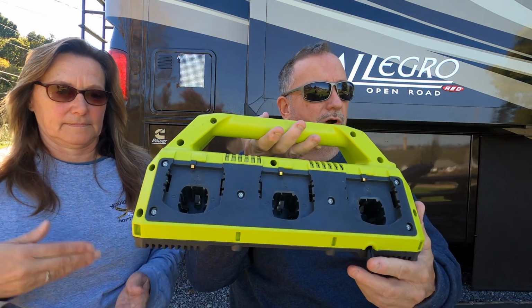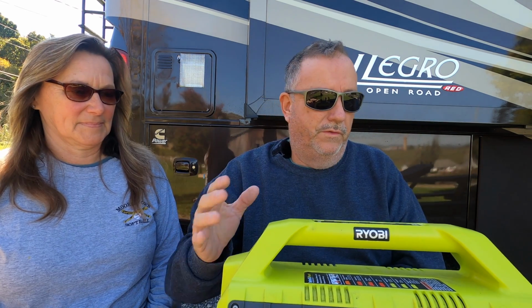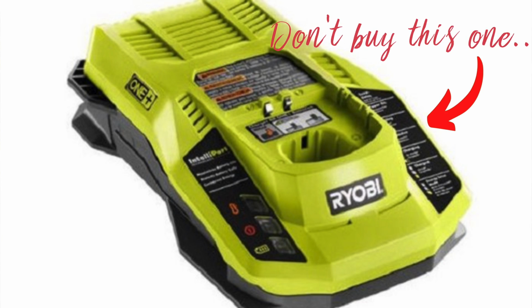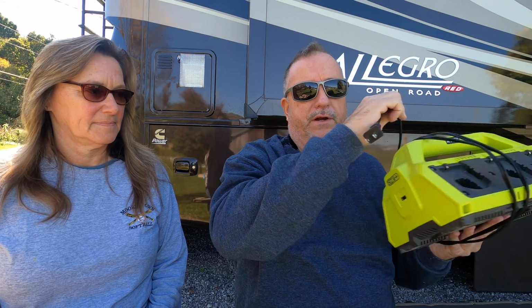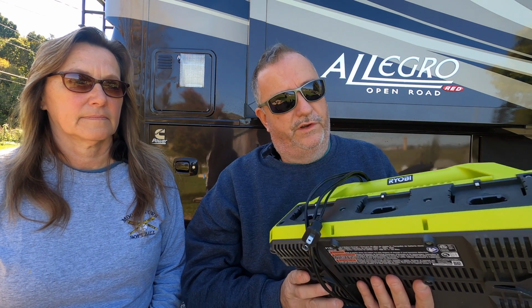This is the charger you want, okay? Ryobi sells a small charger. It's a 1 battery charger, and I've gone through 3 of them. For some reason, and I don't know why, they just stopped working. And it's a common problem with Ryobi. Apparently on all the forums you go on, that 1 battery at a time charger that you can buy is not very good. Not reliable at all. Like I say, I've gone through 3. I finally gave up on it, and I bought this. And I've used this for 1.5 years.